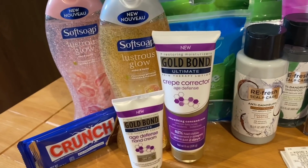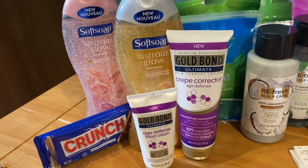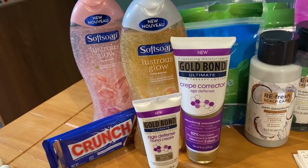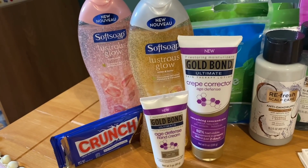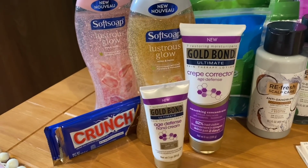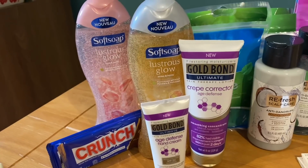So if I paid $7.49 out of my own pocket, and I got back, let's see, 14,000 points plus $4 on Ibotta, that means I got back $18. So for me, this was a $10.51 moneymaker. So that's still a really good deal for me.